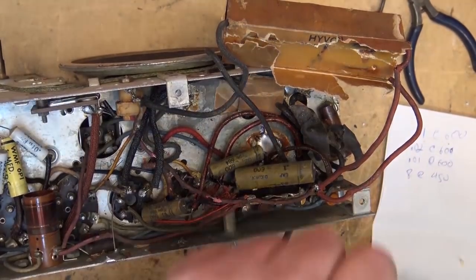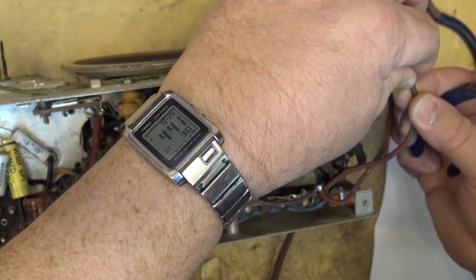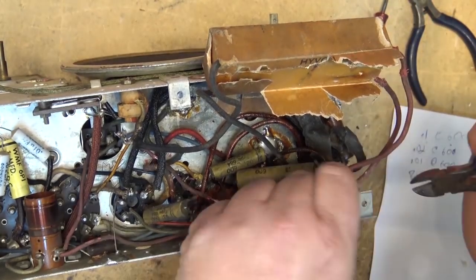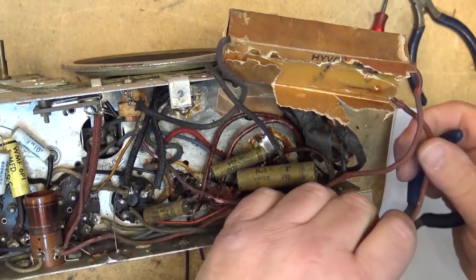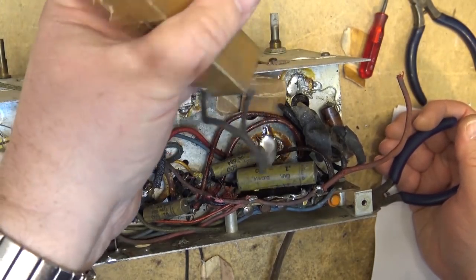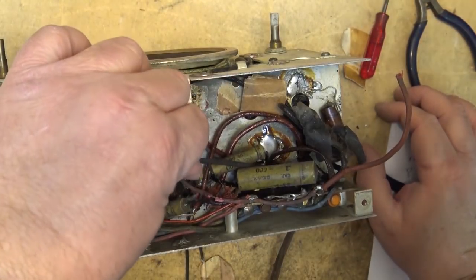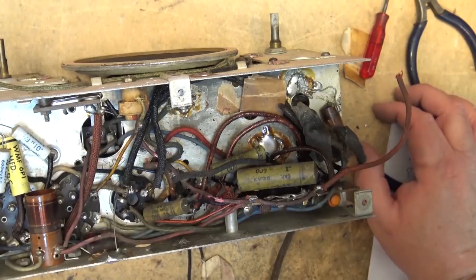One of the red wires here looks to be okay. This one's damaged. This one here looks to be okay up to about there. So I'm going to cut off this one red wire, and we're just going to use this other one. I'm going to cut it here. We'll use that as the source. Same with the black wire here. I can just cut this one down here. That'll be one return. And the other one, we'll just have to attach down to some point on the chassis here.